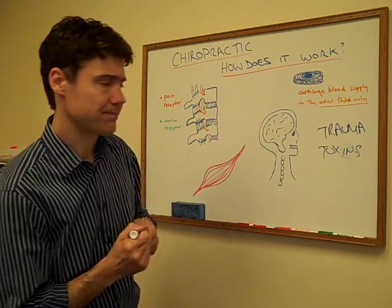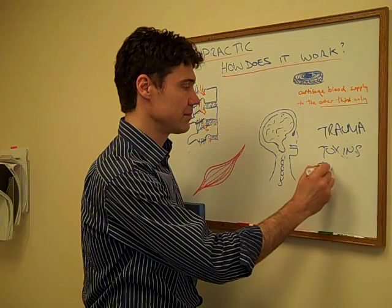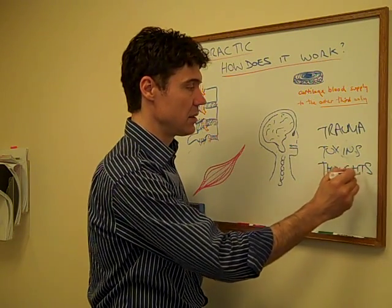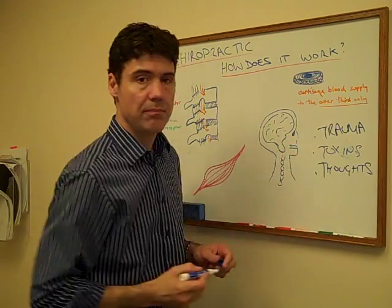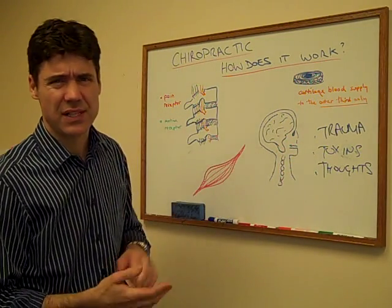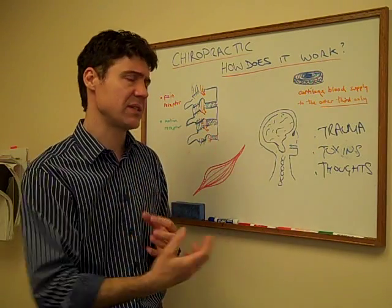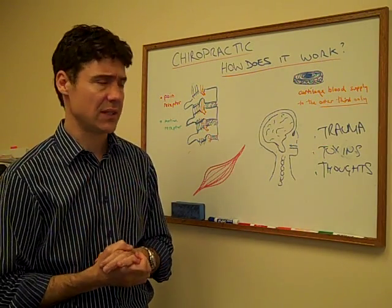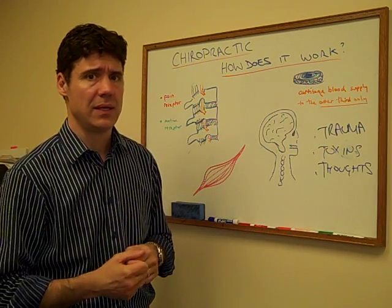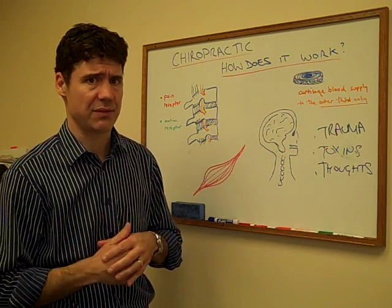Thoughts. How can they cause joint restrictions? Mental and emotional stress. If you've ever been stressed for prolonged times or gone through emotional stuff, it's very stressful in the body. The body will tend to tighten up. It's not going to move as well. You're going to get joint restrictions.